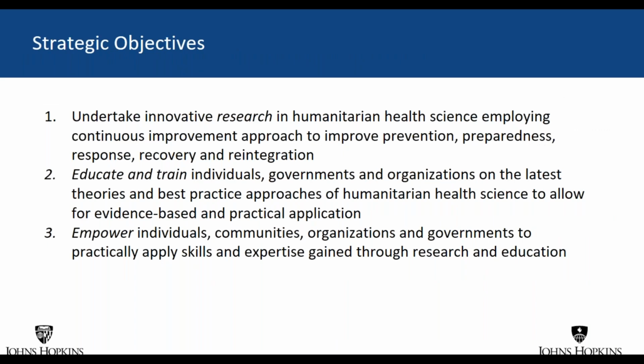So the center has 3 broad objectives, which hopefully you would assume in a big academic university. So number 1 is research, which I'll get into. Number 2 is education and training, and they're really not in a particular order. And the third one, which we think is interesting, is empowerment, which also includes advocacy. And I'll talk a little bit about each of these.